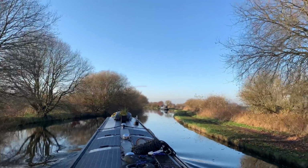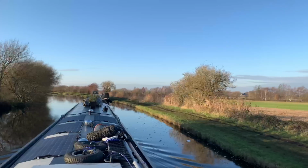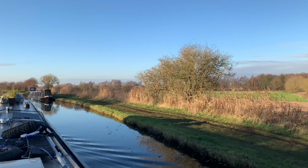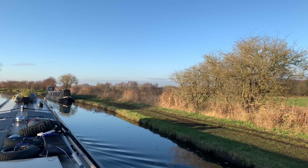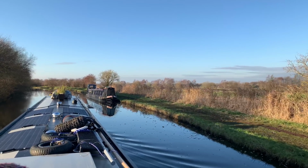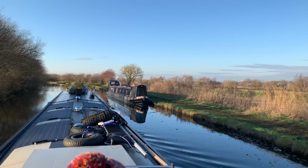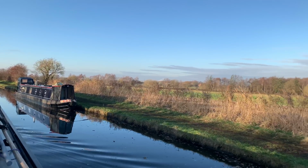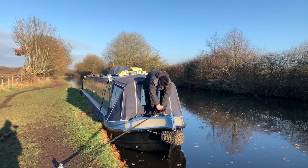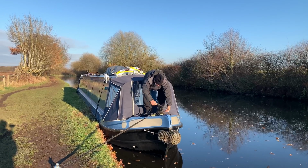Getting a bit nicer out here. Nice spot to moor, isn't it? This is a bit better here, isn't it? Well, this is a nice little mooring spot. We saw it here, slightly wider towpath, and we thought, well, that's got our name on it.